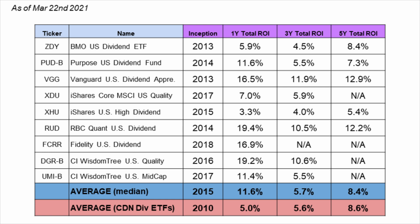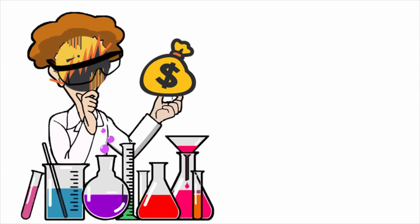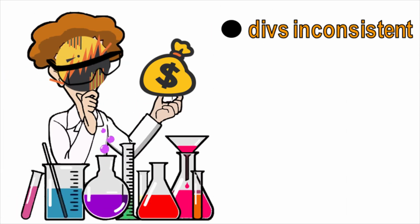But I would say that the difference being that since the average dividend yield of the US dividend ETF is 3%, then less than half of the total returns are made up of the dividend. In contrast, the average dividend yield of the Canadian dividend ETFs is 5%, so more than half of the total returns are the dividend. So here are my high-level observations and conclusions. First, the dividends are not consistent.